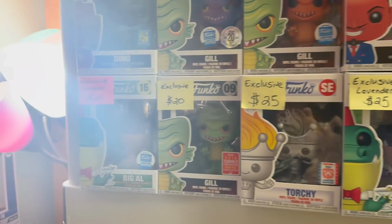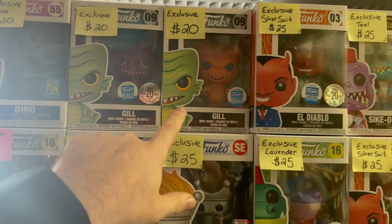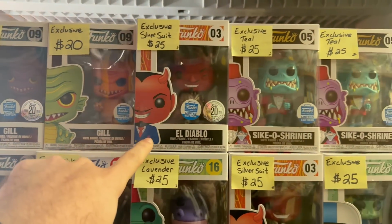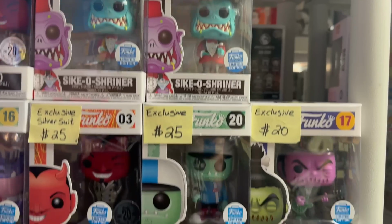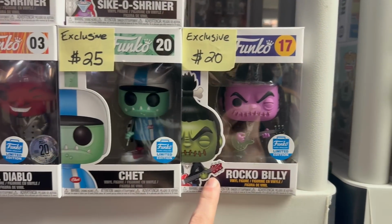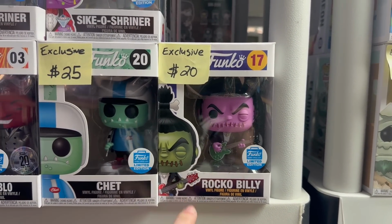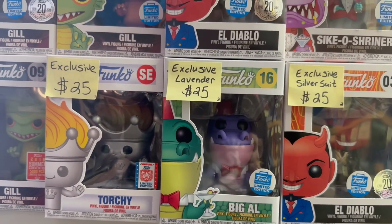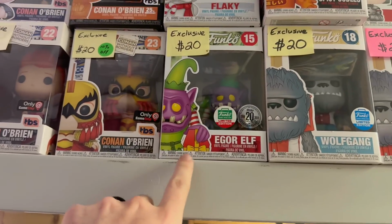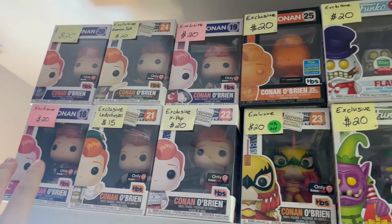Over here, check out all these original Funko characters. You have Gil, the other version of Gil, El Diablo, Psych O Shriner, Shet, Rocco Billy. This one's super cool. This looks similar to the Filthy Graves that just came out for New York Comic Con. Then you have Big Al. Up here you have Igor Elf, Flaky, and then a bunch of Conans.